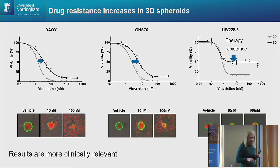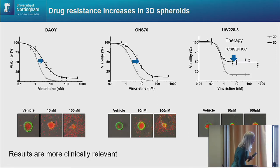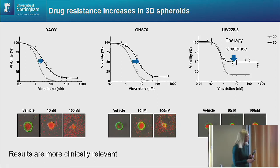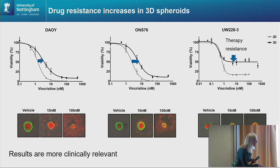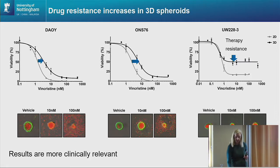And we can image these as well. If you look at the one on the bottom right, you'll see that this ball of cells at the end is very resistant to chemotherapy. Whereas the ones on the left, where we see a response, they're falling apart in response to chemotherapy. So we can start to model this within our system.